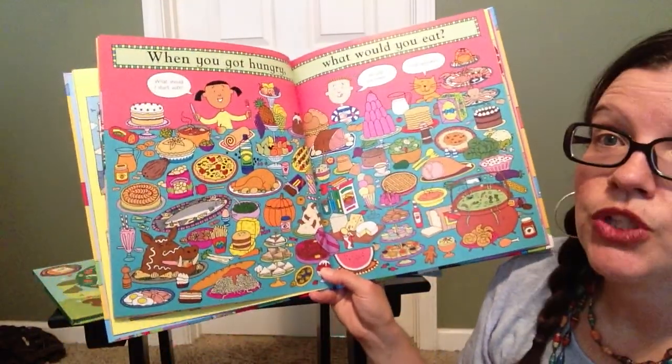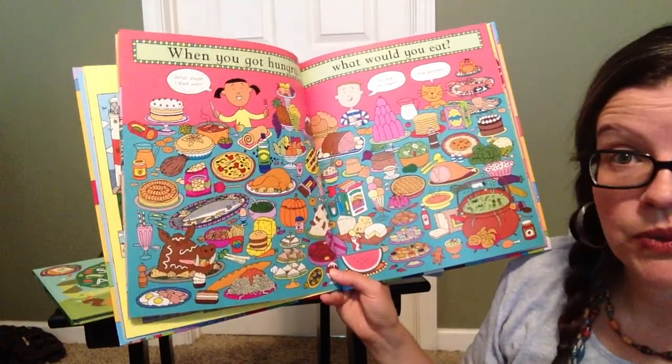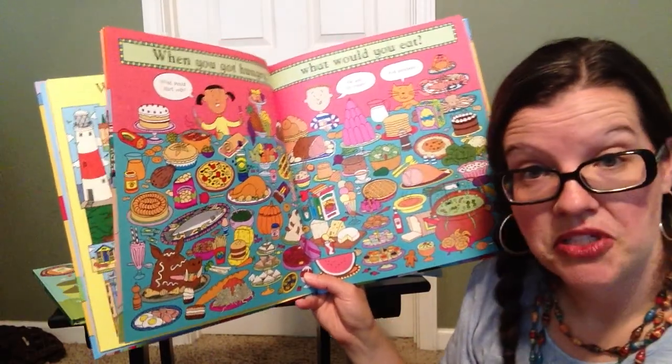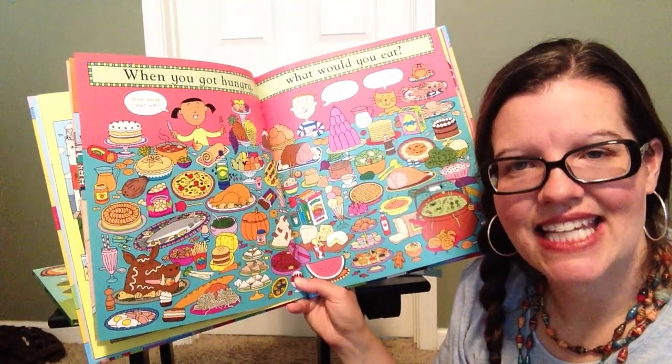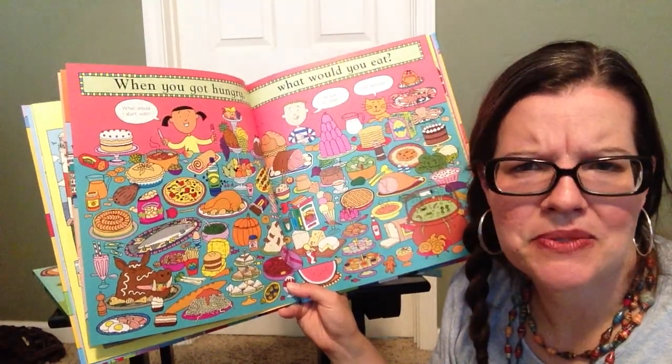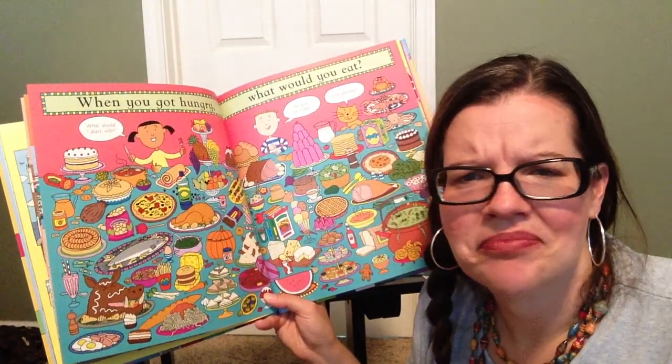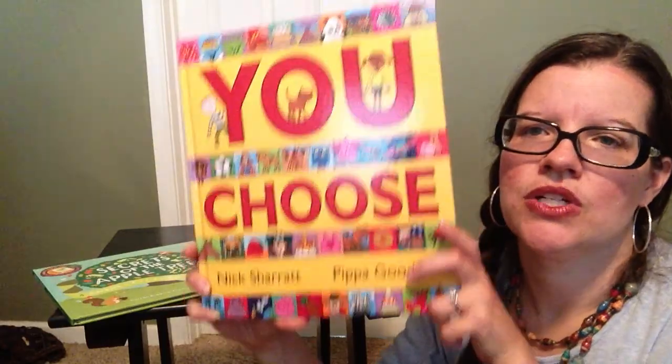Here's another page. When you get hungry, what would you eat? So again, there's 1,000 options here, and you can ask them, and then my boys are always, well, what would you pick, Mommy? What would you pick? So I get to answer. It's just fun. Just fun. So this is You Choose.